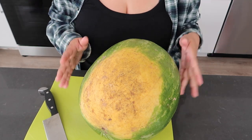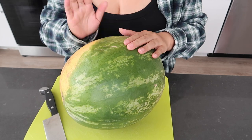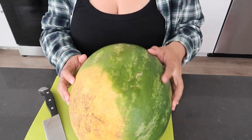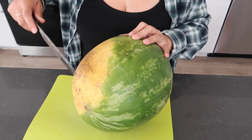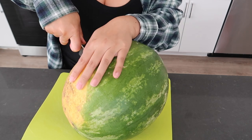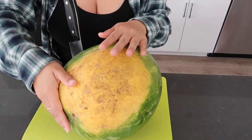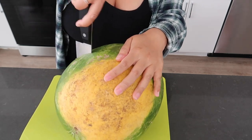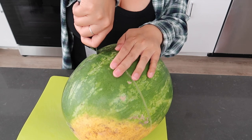Hey everyone, we just came from the grocery store and I got a watermelon. I think I picked a decent one, I'm not really sure. Has a nice big yellow spot there. So we're gonna cut it open right now and see how I did with picking a watermelon. I've been craving watermelon because it's getting warmer here. In the Philadelphia area, it's like 75 today. So let's see.